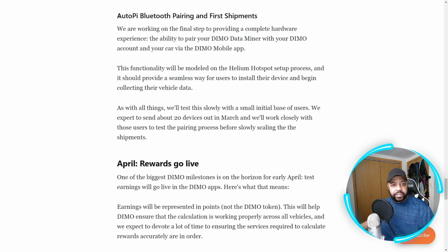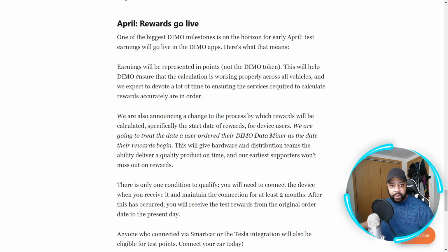And this looks like it's going to be a big deal too. They're working on the final steps to make sure you can pair your Dimo data miner with your Dimo account, and access it through the Dimo mobile app. It looks like they're going to do this with Bluetooth pairing. All right, so this is a big part. Rewards go live in April.